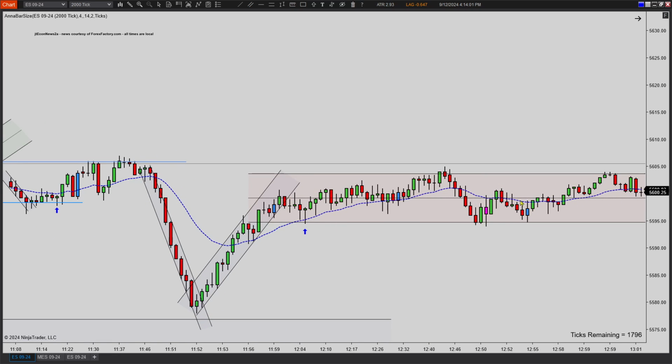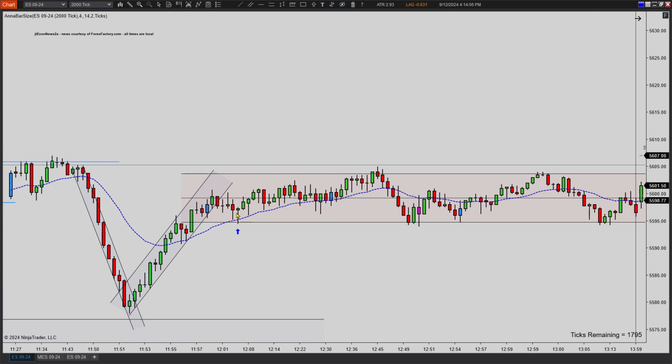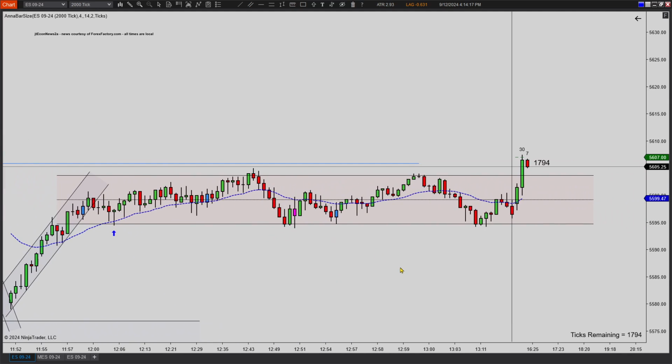Then it works higher. In the last hour, you can see it's choppy, really nothing. But you do have first entry, second entry long, looking for the break and new high. At least up to here seems reasonable, and or in this resistance area. So that's how it was for the remaining of the day.